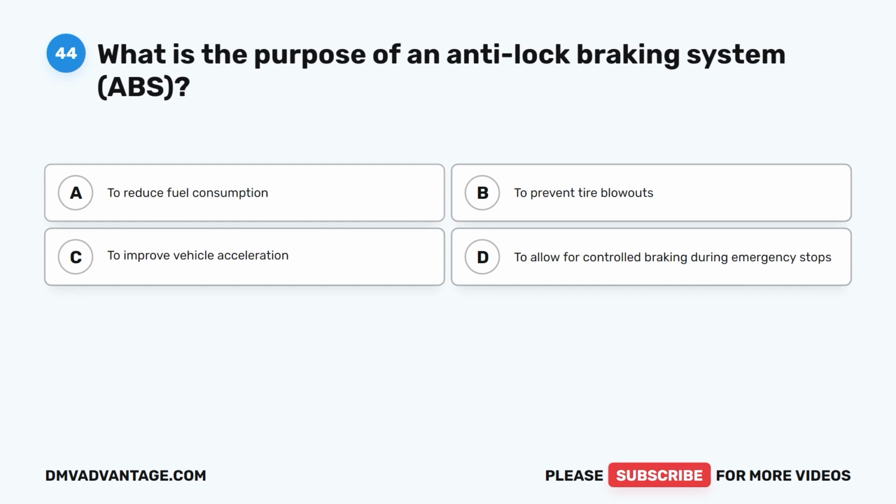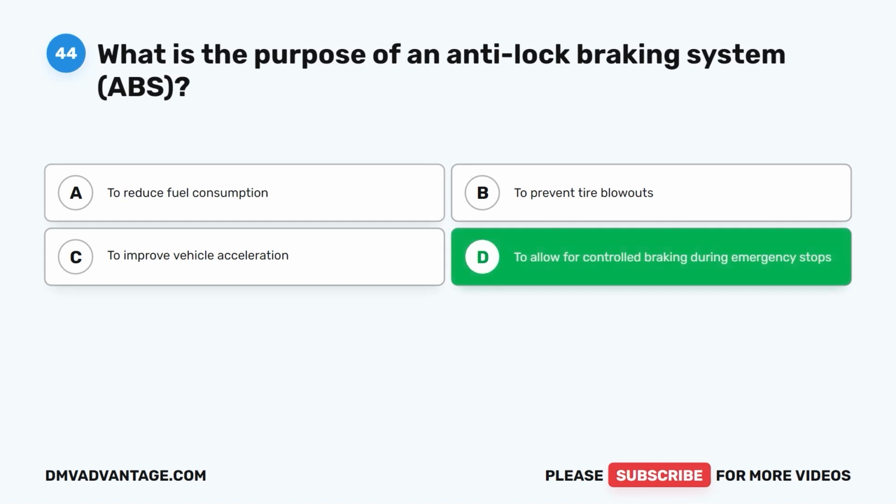Question 44. What is the purpose of an anti-lock braking system, ABS? A. To reduce fuel consumption. B. To prevent tire blowouts. C. To improve vehicle acceleration. D. To allow for controlled braking during emergency stops. The correct answer is D. To allow for controlled braking during emergency stops.